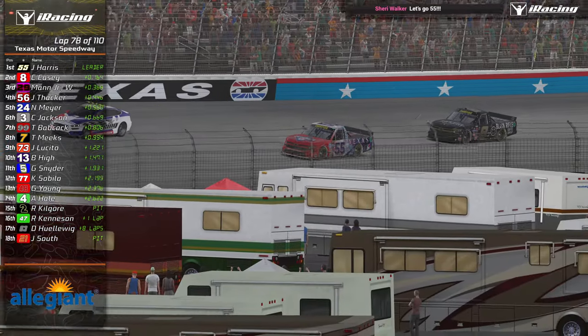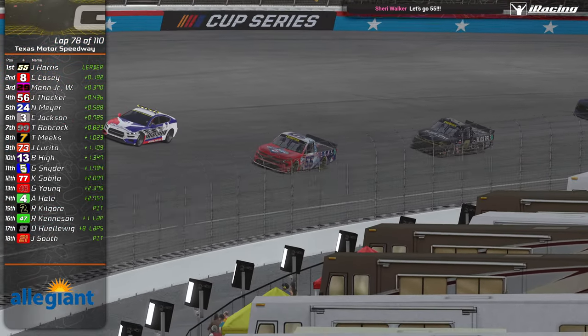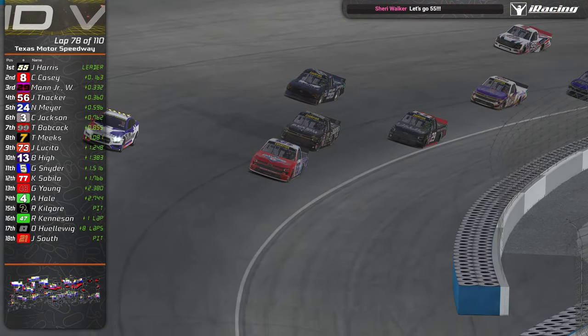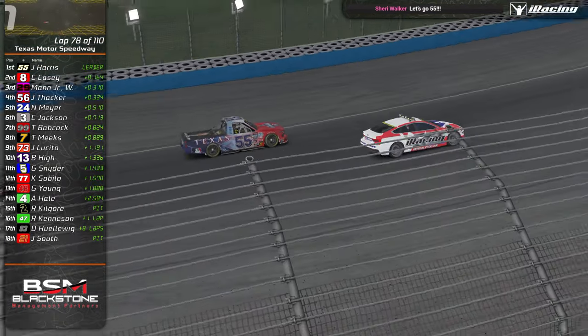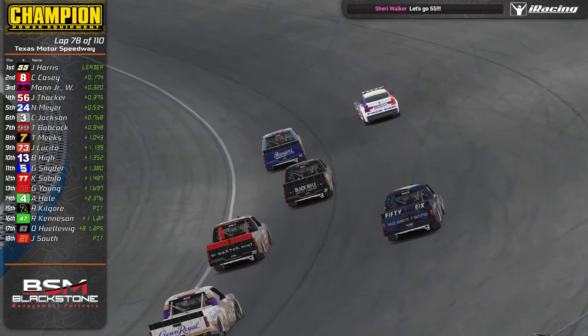You see Andrew Hale, he's now back on the lead lap. Finally, that's what he needed, man. Now he's going to get some tires, and again, all these people didn't pit. So now I was talking about how a couple of these guys pitted under the last caution, like Tyler Meeks, who got his lap back under the last caution. So he had one or two lap fresher tires than everybody else. Well, we ran, let's see how many laps we ran under that last one.